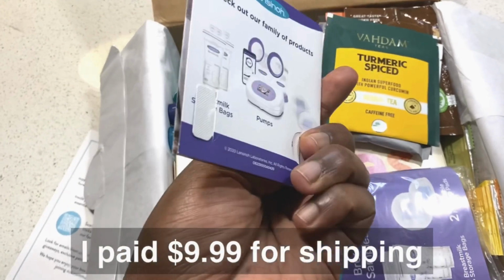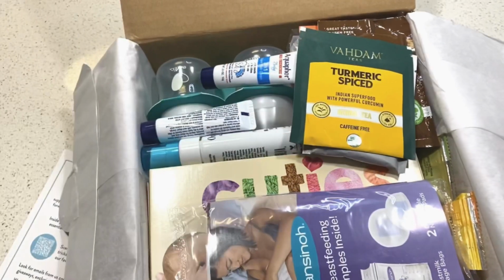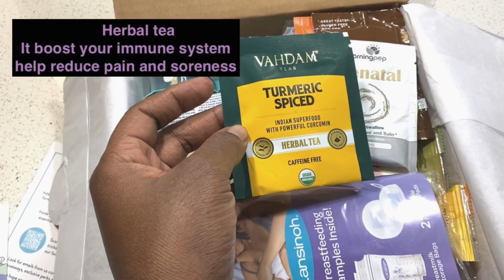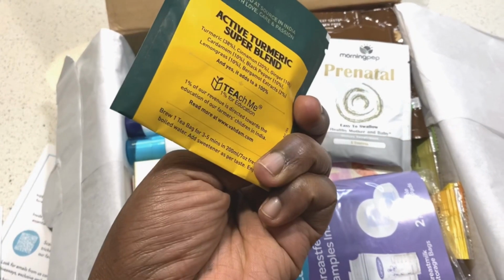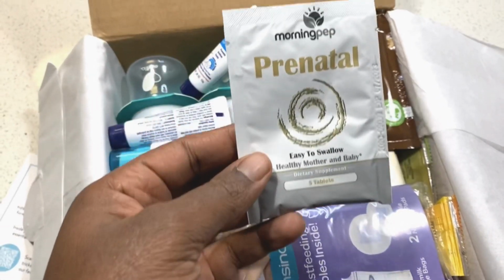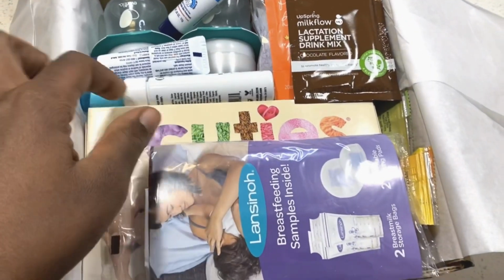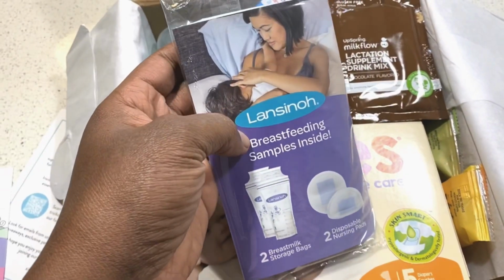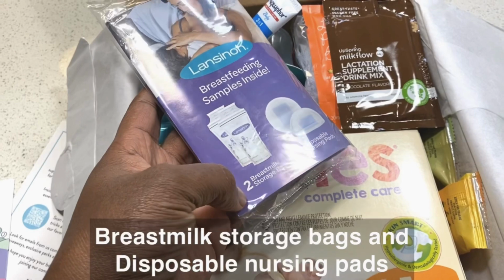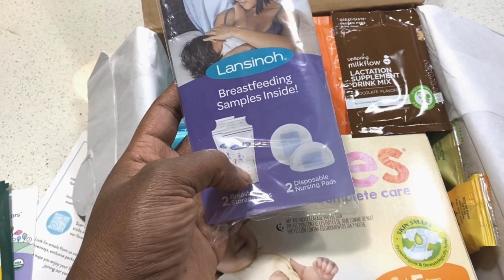They have this organic nipple balm. They have turmeric spice, it's like a herbal tea. I can't wait to try this. They also have this. They also have breastfeeding samples. This is a breast milk storage bag. And then two disposable nursing pads.